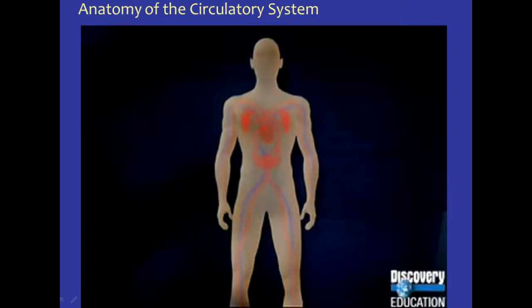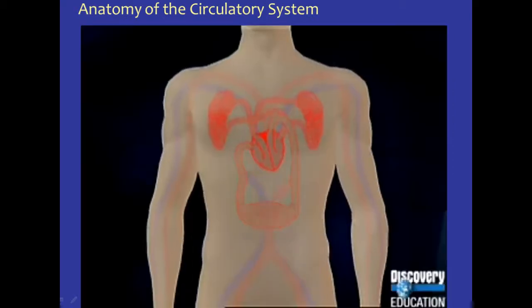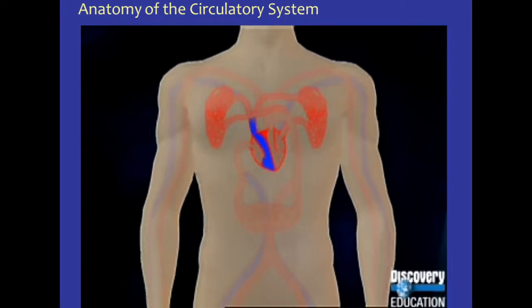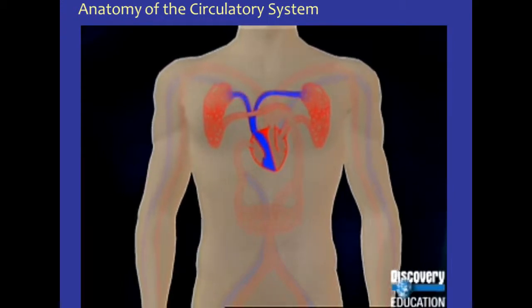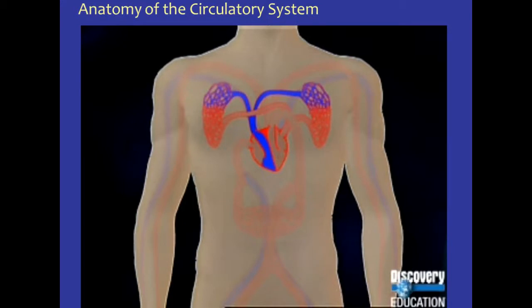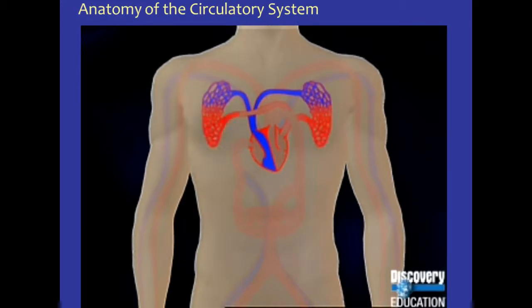The circulatory system is made up of two interweaving loops. The heart is at the center of the system. In the first loop, called pulmonary circulation, blood is pumped out of one side of the heart and travels to the lungs, where it picks up oxygen and then travels back to the heart.